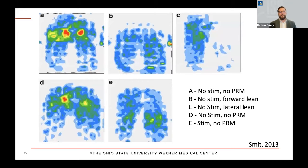This study showed via pressure map just how somebody had differences between pressure relief movements and stim. So A is with no stim and no pressure relief movement. B is with no stim but a forward lean. C is with the lateral lean. D, somebody kind of reset again. And then E, they had just stim on and no pressure relief. So when we compare B and E, we can see that those are relatively similar pressure maps, maybe a little bit of increased pressure here on the hamstring in E, specifically on that left side. But overall, even without pressure relief movements performed, we see a pretty solid pressure mapping that I think we would all be relatively happy with in the clinic.